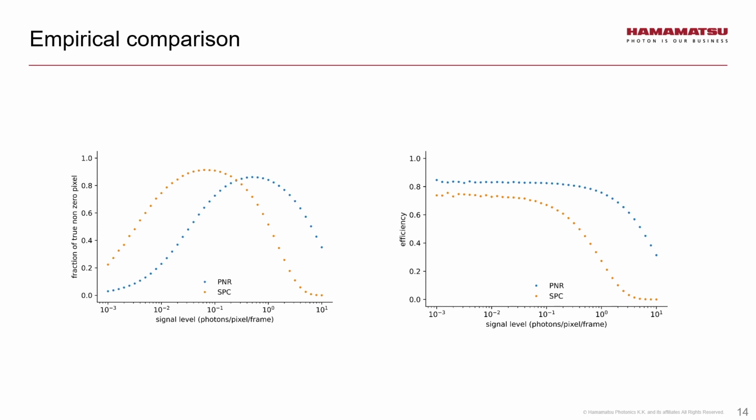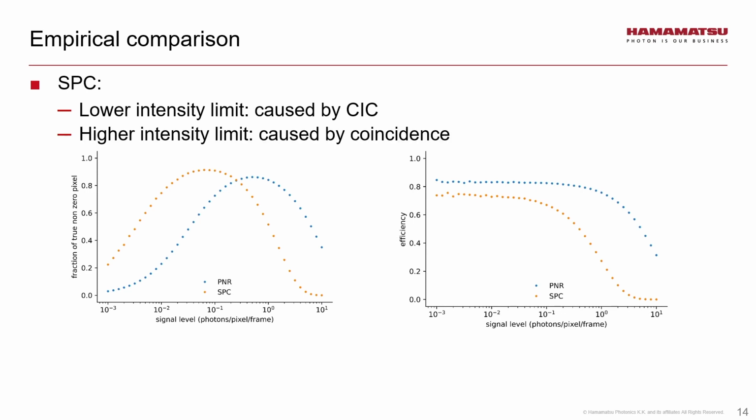So we see in blue the photon number resolving performance, and in orange the single photon counting performance across different signal levels in photons per pixel per frame. So what we see here is that in single photon counting, on the left-hand side, on the lower intensity limit, we have some limit caused by clock-induced charges or dark counts. And on the right-hand image, around 1 photon per pixel per frame, that is, of course, limited by coincidence, because single photon counting can never reach above 1.